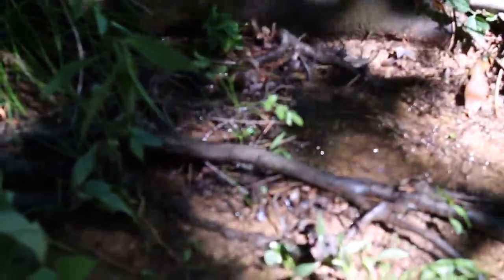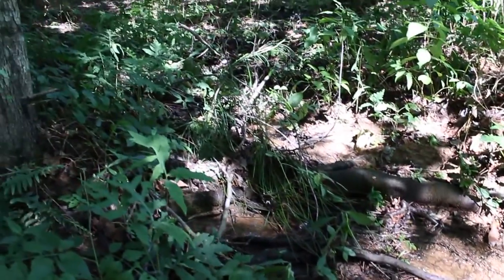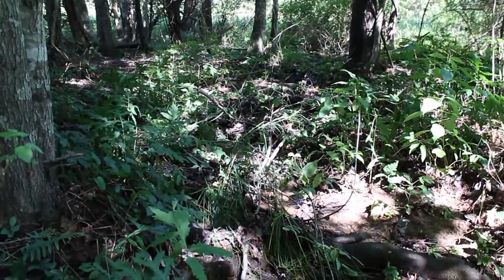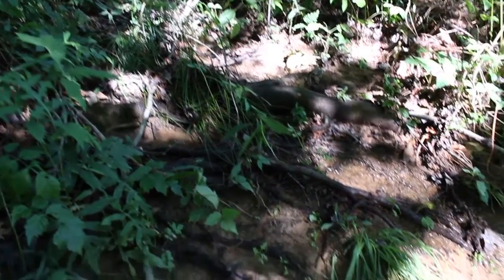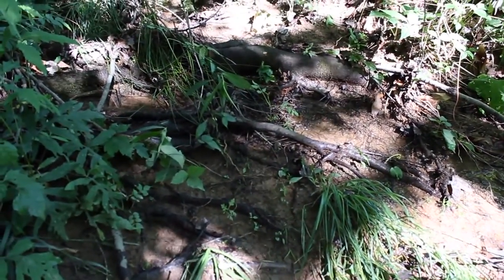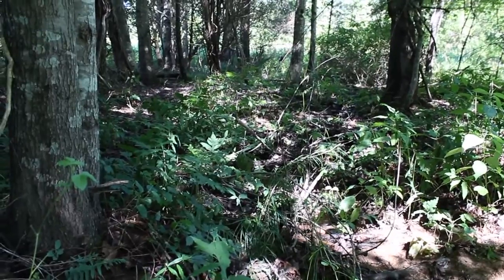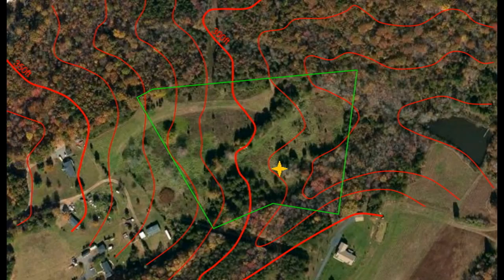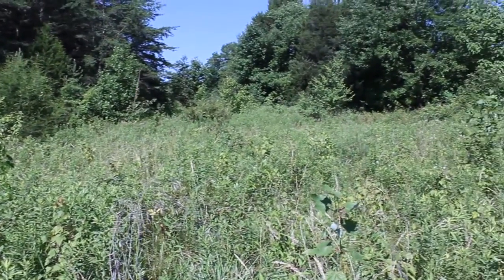Here we're just a couple meters over from where I was just filming. This might actually be the stream bed on the map. It has water in it. I don't know if we could consider it running, but definitely wet puddles of water going uphill here. We'll just follow this up north through the property.